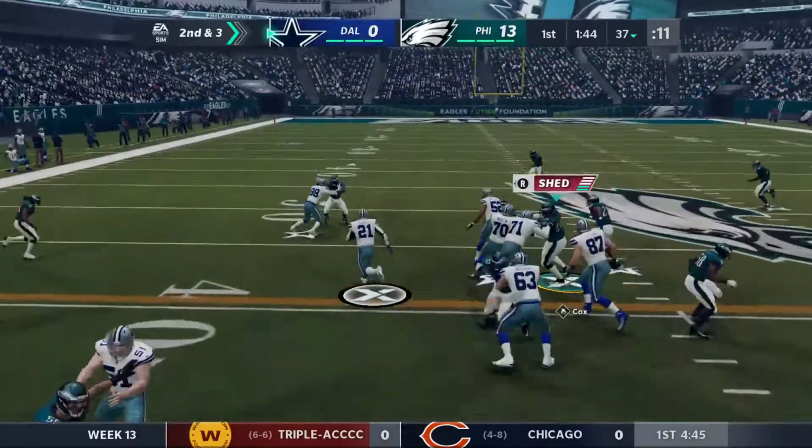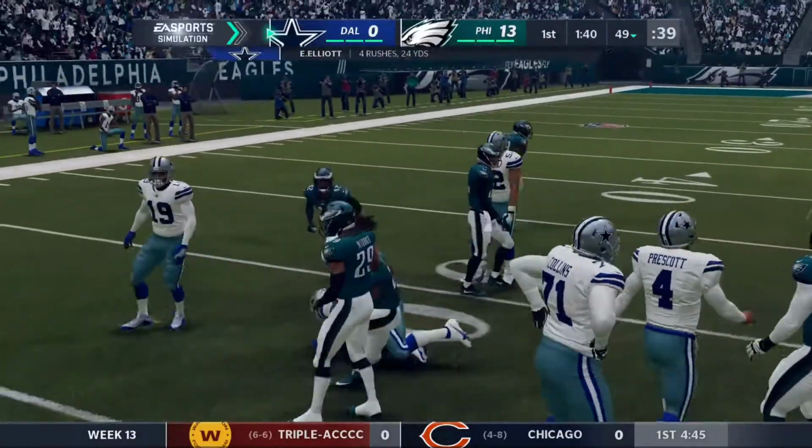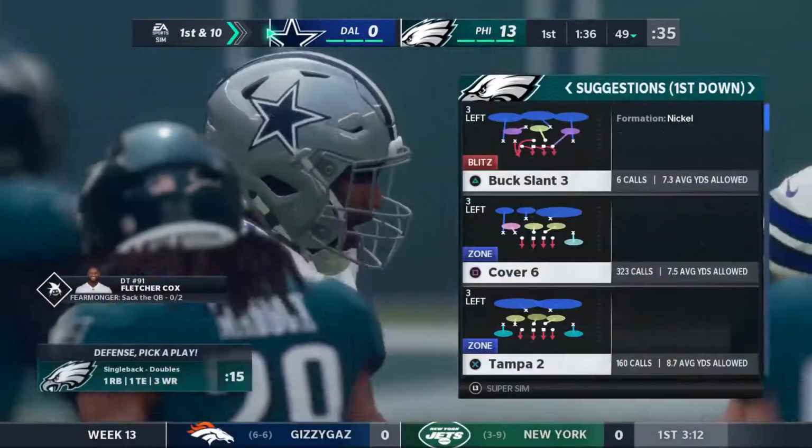On 2nd down now. It's Elliott. And getting this just shy of midfield. They'll spot it at the 49. 12 yards there and a 1st down.